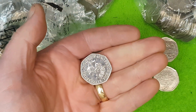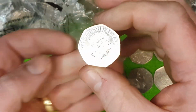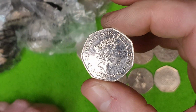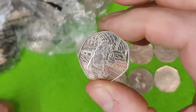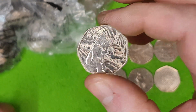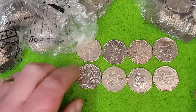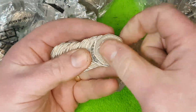Oh, we've got a 2018, so that is going to be something, okay? And it's not in bad nick as well. Let's get you up into the limelight, 2018. Okay, a Potter would be amazing, but it's a Paddington. Very clean and crisp as well. Paddington at the Station, okay? No, I have no order, man. I'm putting coins down on the deck, you know, so if you're annoyed, I do apologise.